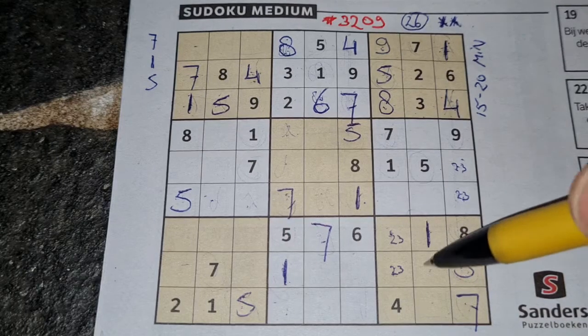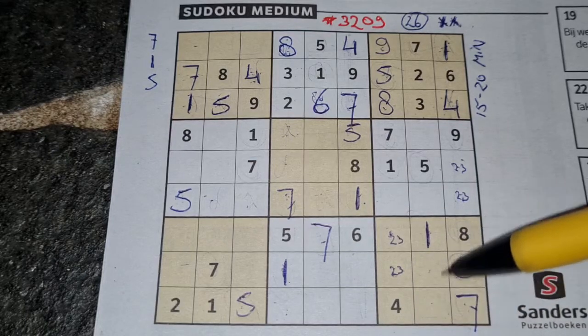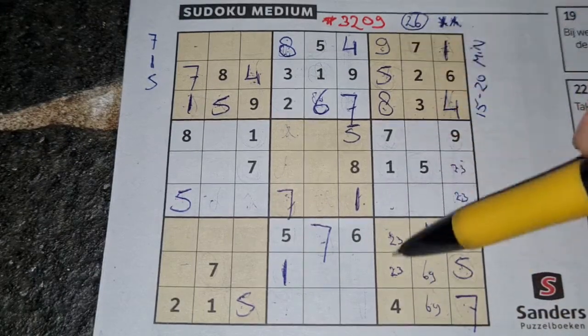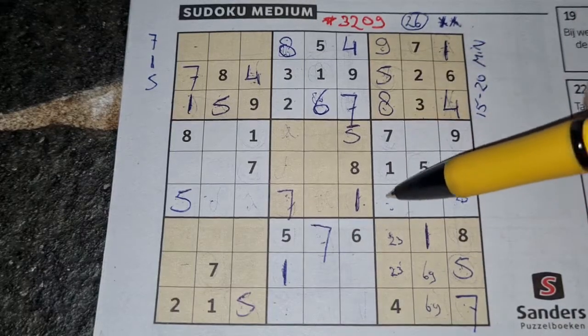Yeah, those are the numbers 1, 2, 3, 4, 5. 6 is missing. 7, 8, and 9. 6 and a 9. Let me mark those 2 boxes. 1 box left in this column. 1, 2, 3, 4, 5, 6 is missing.